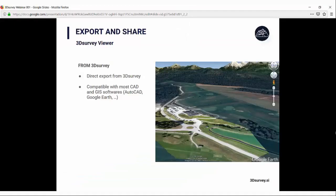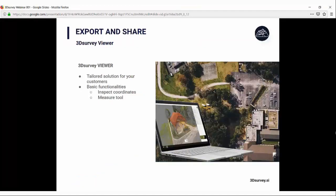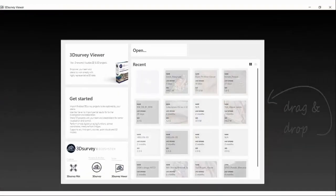And another option to share your results is with our 3D Survey Viewer. The idea is that in case your customer, let's say a construction company or government representative, does not have powerful software for viewing the 3D data, he simply downloads our free viewer from the web page and easily imports your project and inspects the data. He has the possibility of the basic features which we have already seen. So let's have a quick view how this actually works.